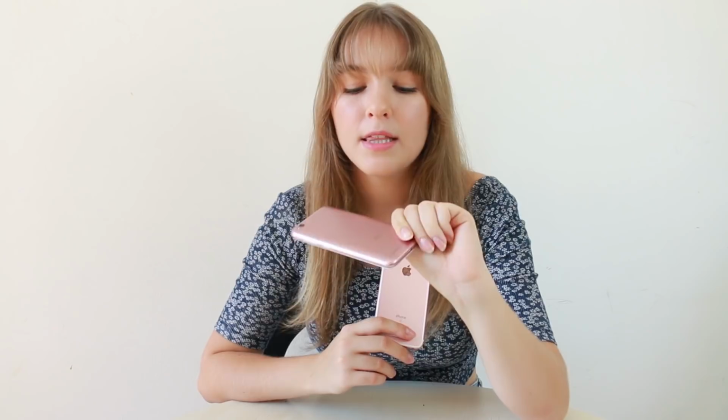Price range. So the Redmi 5A is so affordable and that's why a lot of people actually choose this phone. This comes at $105. Meanwhile, the iPhone 6s, brand new now, it is a bit old. It comes at $450. So there's a huge price gap between these two phones.